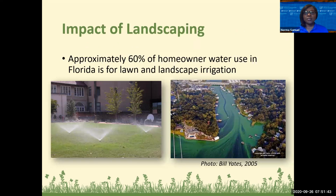A recent study done by the University of Florida shows that approximately 60% of homeowner water use in Florida is for lawn and landscape irrigation. And what we do in our landscape can have an impact on our waterways. Here you see a picture of the St. Johns River from 2005. This is pollution that's a result of fertilizers and pesticides, car grease, and other pollutants that have built up over time and cause a buildup of algal blooms in our waterways. And as a result, you see the impact that we can have.